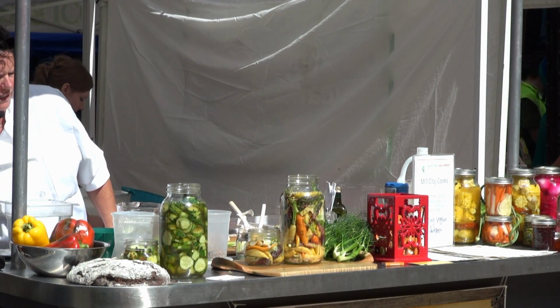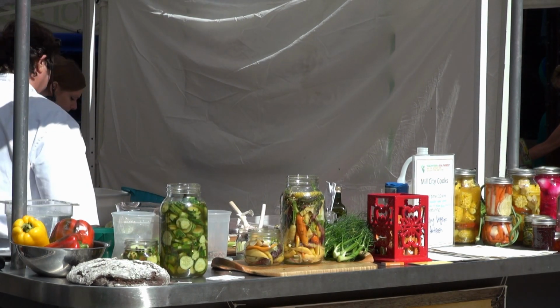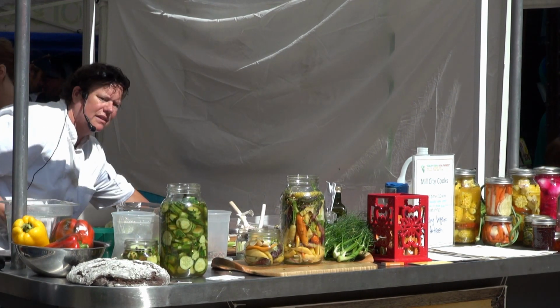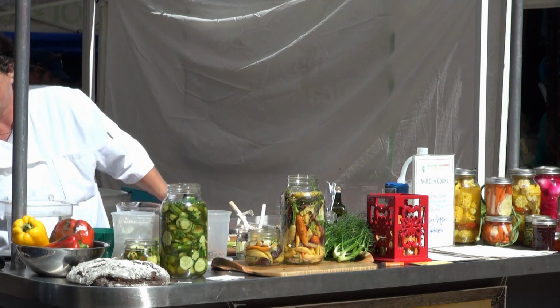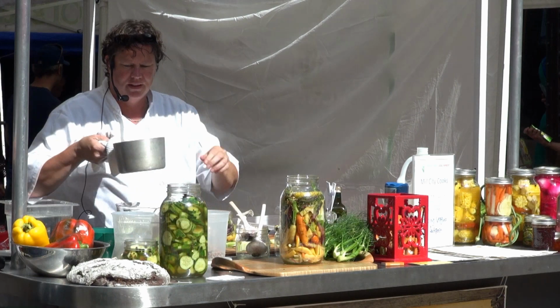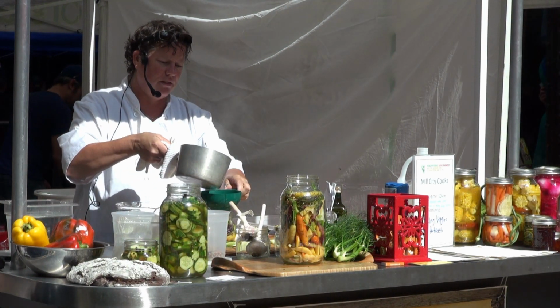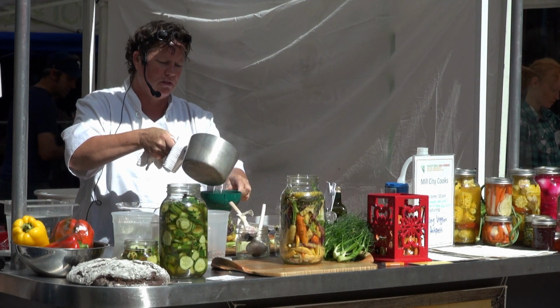So really the only one we're going to can is this little one. Where'd my towel go? There we go. I'm just going to pull this over. This is a great little tool that helps you funnel it in easier. Many a mess is avoided with that tool.